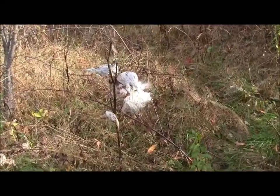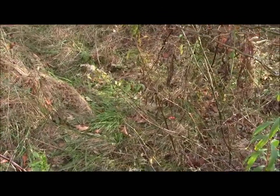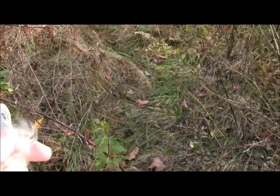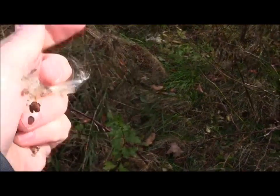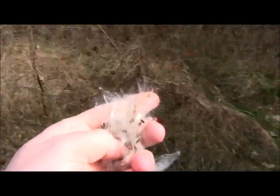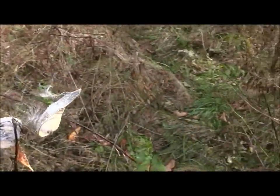Now, this is milkweed, and in this season, the end of October, the inner down starts to open up, and you get these crunchy outer shells here like this. This stuff is great for starting a fire. It's basically like tinder. It feels like dryer lint, and you can see it just crushes up and starts floating away. So you got milkweed.